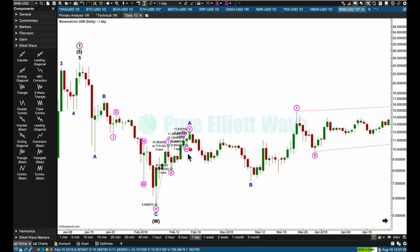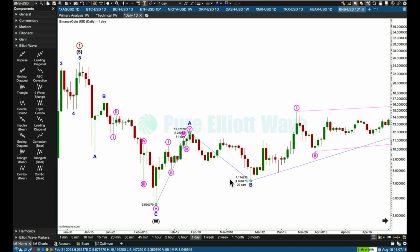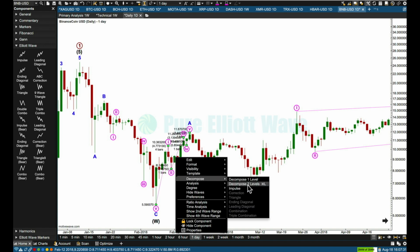Yeah. No, because 4 isn't overlapping 1, so that's a rule for the diagonal and that's not met, so that won't work either. Well, I guess an imperfect impulse would work, but 1 and 3 both look like 3s. Okay, that's okay. Maybe on lower time frames they have quick shallow fourth waves up in here and up in here. I can see how 3 here could be labelled.